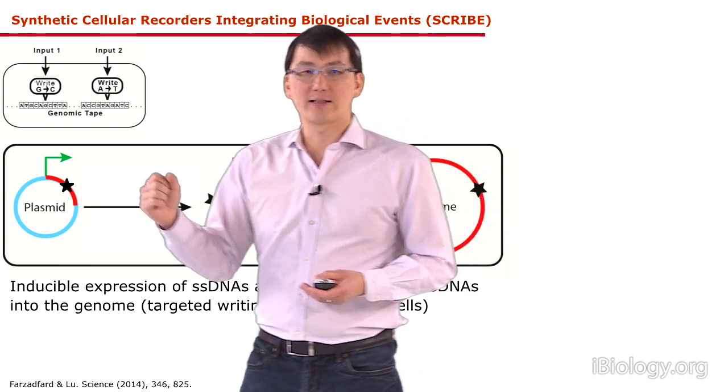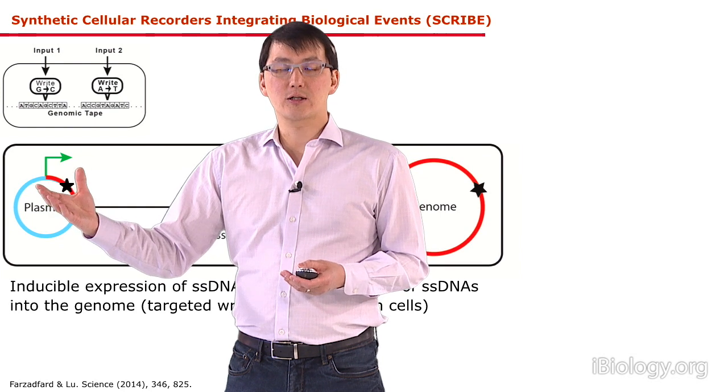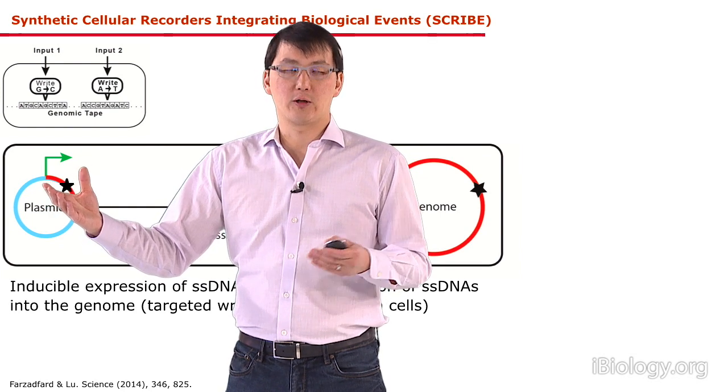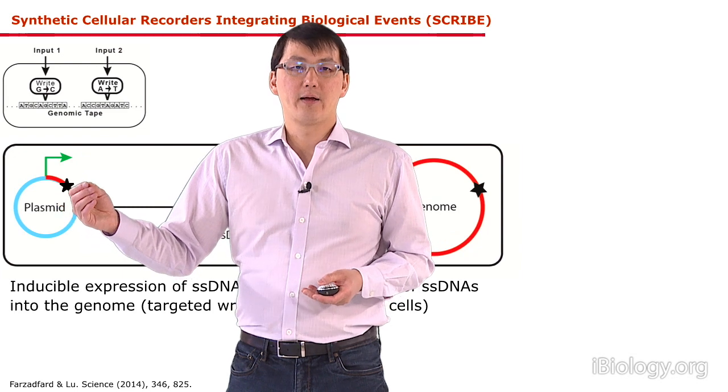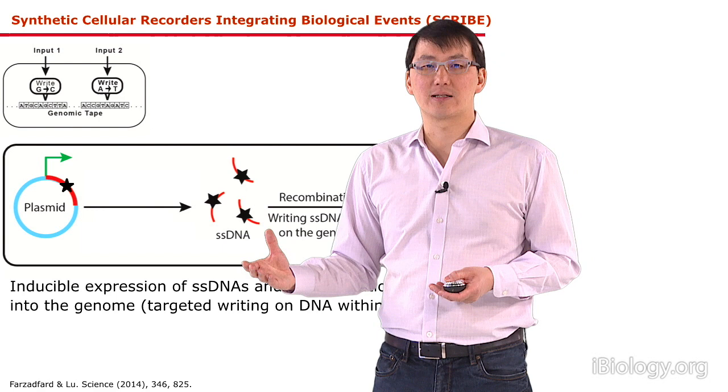So to do this, we devised a system in bacteria, where you have a plasmid that is induced by any arbitrary promoter, which can be hooked up to any sensor that you're interested in. This expresses a cassette that basically produces single-stranded DNAs inside of the cell.